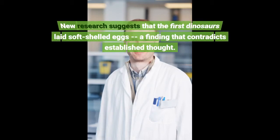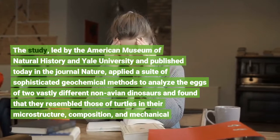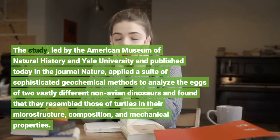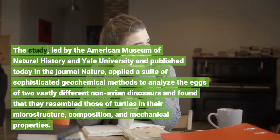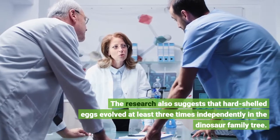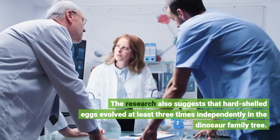New research suggests that the first dinosaurs laid soft-shelled eggs, a finding that contradicts established thought. The study, led by the American Museum of Natural History and Yale University and published today in the journal Nature, applied a suite of sophisticated geochemical methods to analyze the eggs of two vastly different non-avian dinosaurs and found that they resembled those of turtles in their microstructure. The research also suggests that hard-shelled eggs evolved at least 3 times independently in the dinosaur family tree.